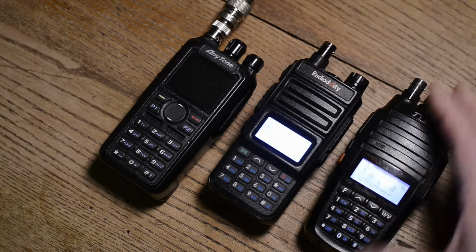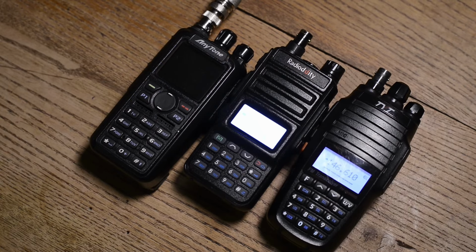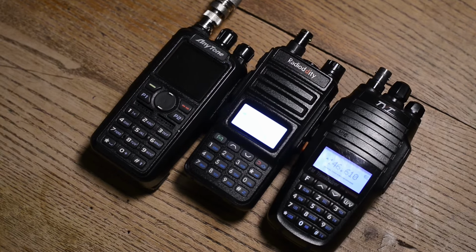So that is just a kind of rundown on some of the HTs that I have and showing the difference in the receive capability. And so as you're searching for an HT, do pay a little attention to the reviews on how it receives, because it can make the difference between hearing enough to make a contact or not. All right, well, there you have it.